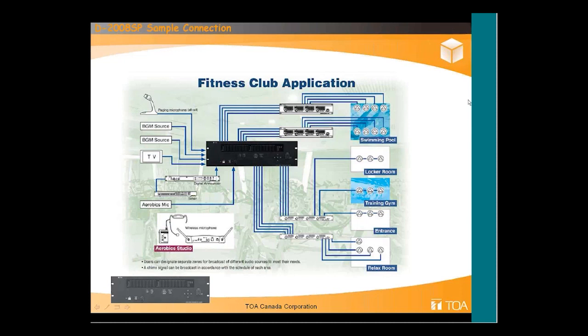Often in the aerobics room we'll have an instructor, so we'll need a wireless aerobics microphone in that particular area for the aerobics studio. And now we have the outputs from the D-2000 feeding some of our multi-channel amplifiers, and we're going to be connecting these to speakers in a swimming pool, in a locker area, in a gym, in the entrance, and in a public space for relaxing. So this would be a typical mixing, matrixing application where we're going to send medium throughout the building.